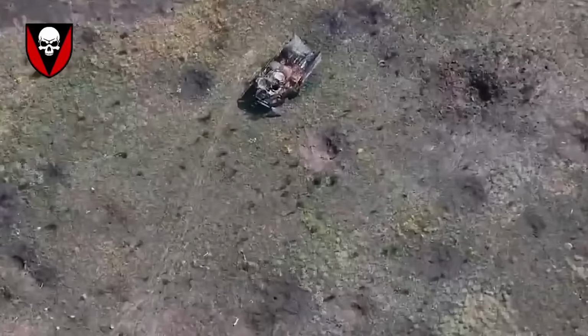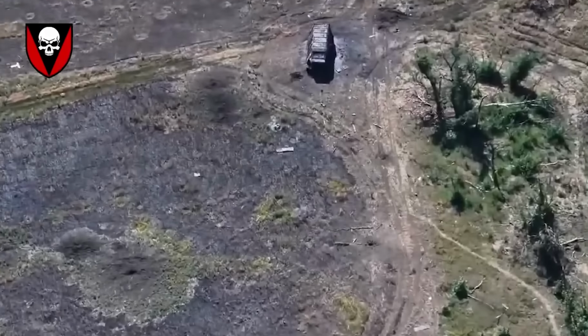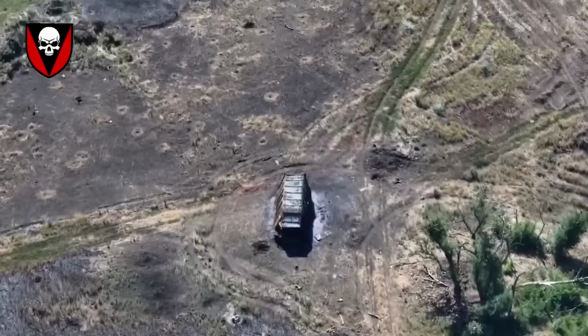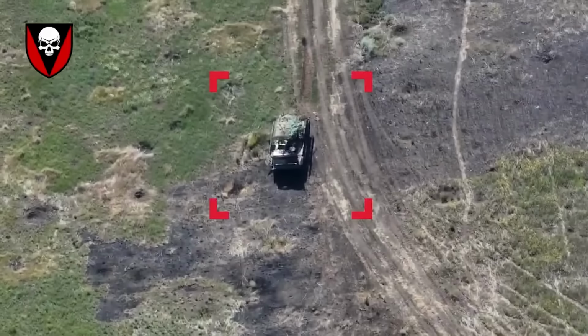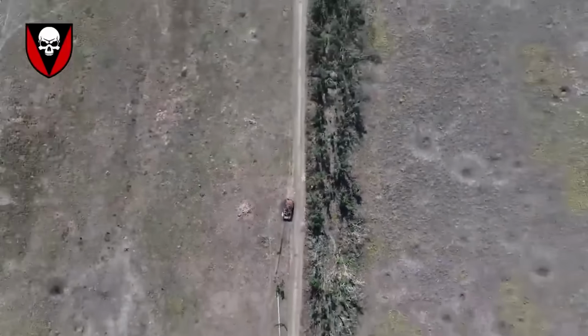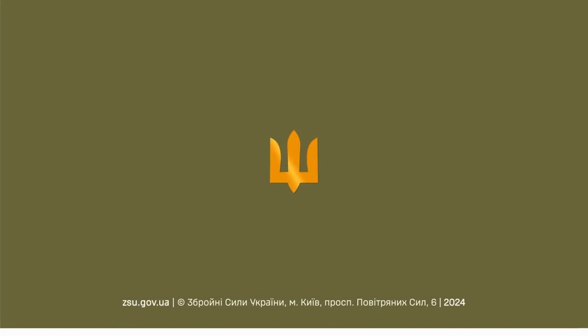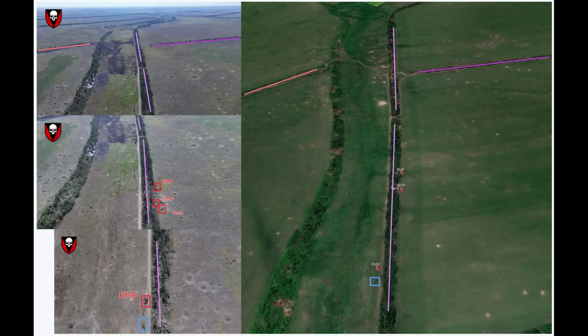Vuhledar, you may remember, was the place of pretty catastrophic Russian losses as a result of mines and artillery back in early 2023, and Russia, clearly, still hasn't learnt their lesson. The losses around Vuhledar are still mounting. Now the geolocation here is done by Mock on Twitter, who does excellent work. Before I check the map, I'm going to go through his geolocations and the losses in total.